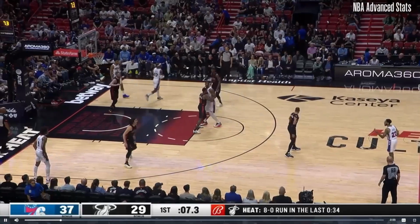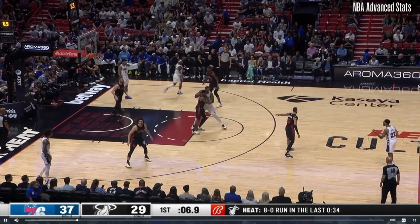Again, against the Heat right here, we'll see the Heat are running that matchup zone that they like to run that throws teams off, especially when it comes to playoff time. So technically, real fast, I'll just draw it out. Everybody on the court has a matchup. So Jaquez is matched here, Kevin Love is matched here, Jimmy Butler is technically matched here, Caleb Martin's on the ball, and obviously you got the guy on Embiid. So everything's fine and good in the world right now.